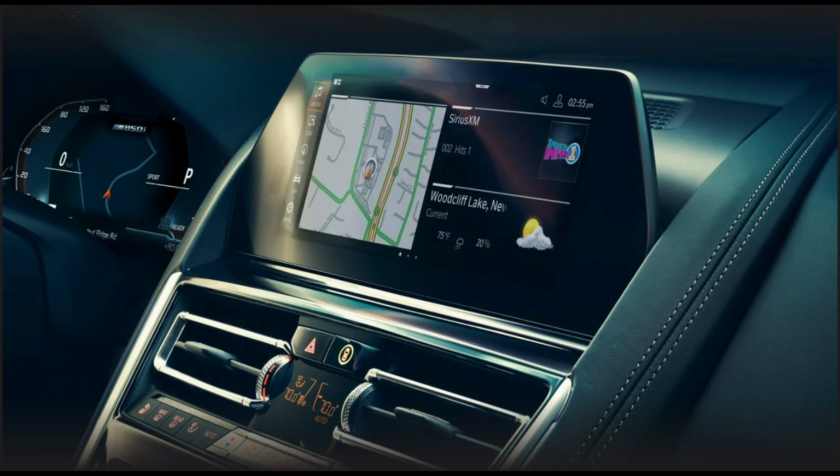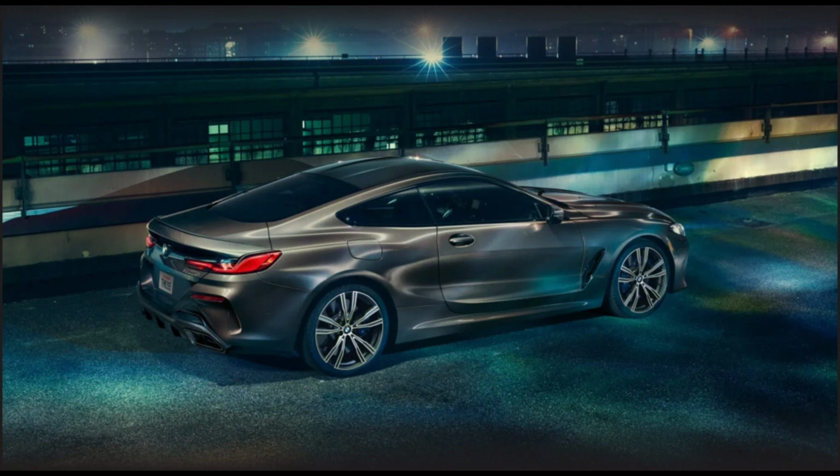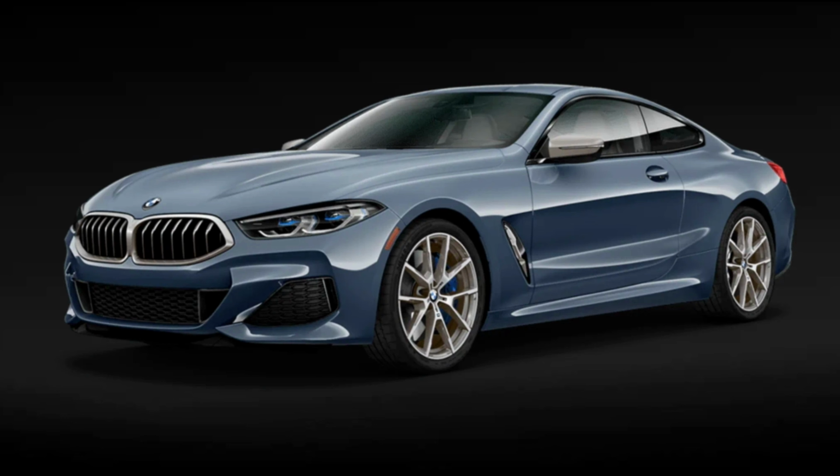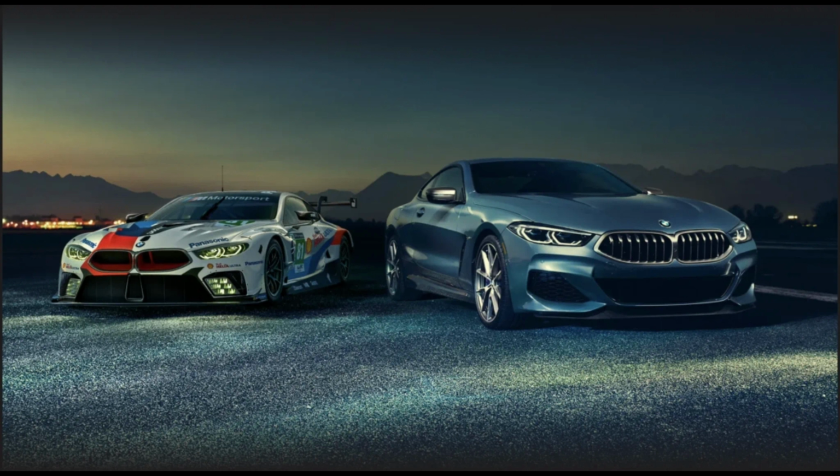So let me point this towards the back. I do have this in Sport Plus. It has been warmed up as well. But not bad. Alright, so we'll take one more walk around this gorgeous Tanzanite color with Tartufo brown and black interior.